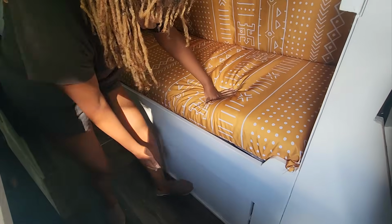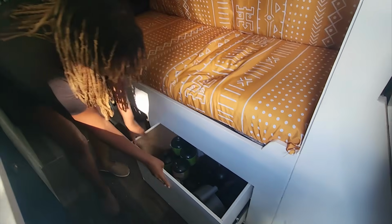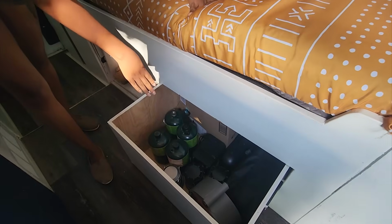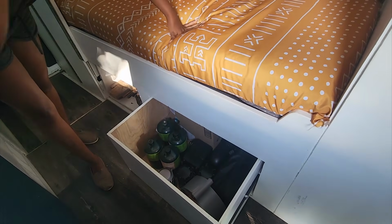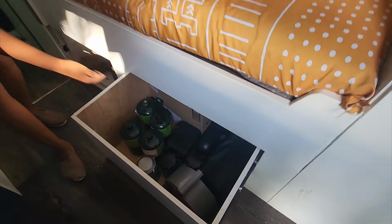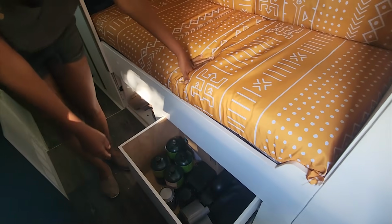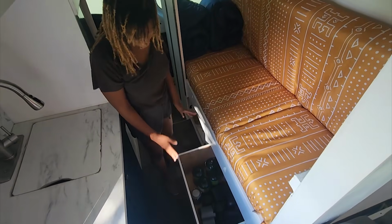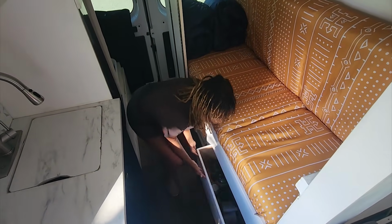Again, these are push to open. This we have just extra lanterns. We have propane for our kitchen setup for the outside. We have an extension cord, a vacuum, and a box full of tools. And again, we have plenty of storage space to put things.